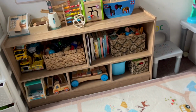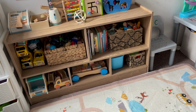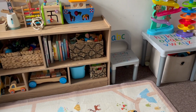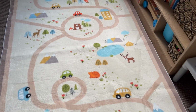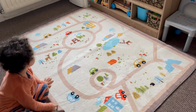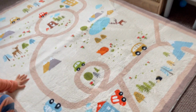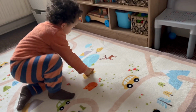So I've organised all those toys. I probably need to organise a little bit more, but I've organised as much as I can because he has so many toys. Super happy with my new little rug for my little one. Wow! Do you like your little area? He loves his little area, guys. How cute! How soft. Is that a blue car? Oh! So I'm about to do the couch now.